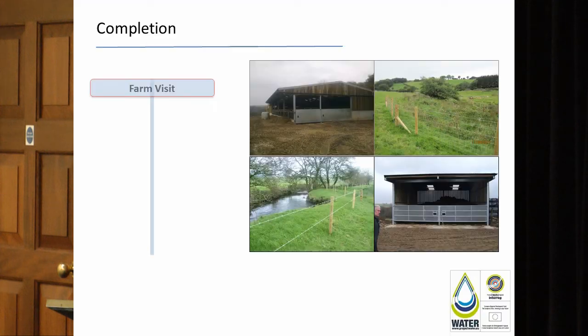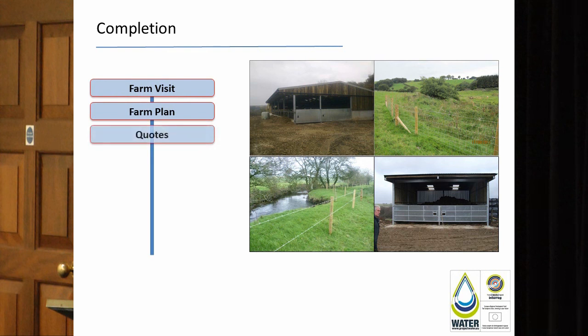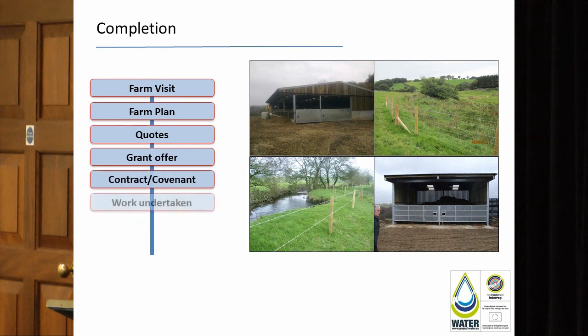So on completion, hopefully we've got a much nicer picture of conditions on the ground. There is a suite of investigations and monitoring and sampling going on, so that in terms of quantity and quality we can be a bit more defined about those improvements. That's something that Adrian's going to talk about shortly.